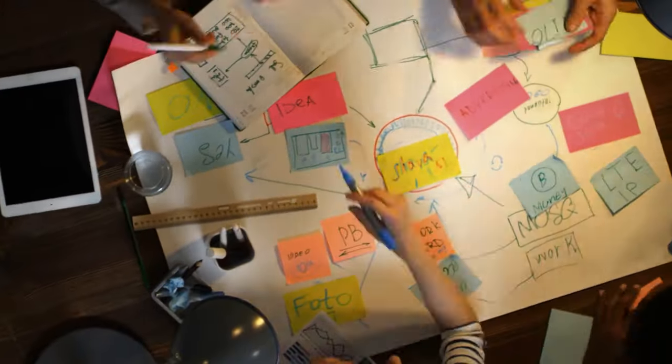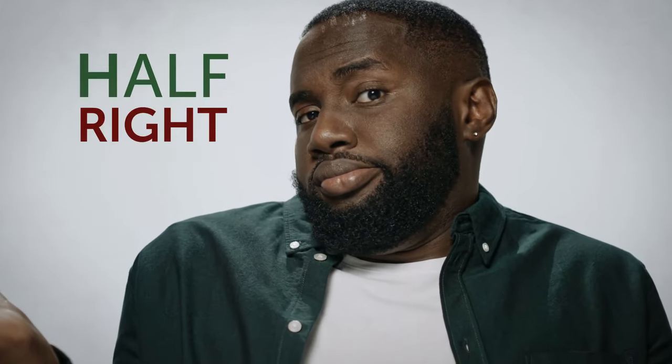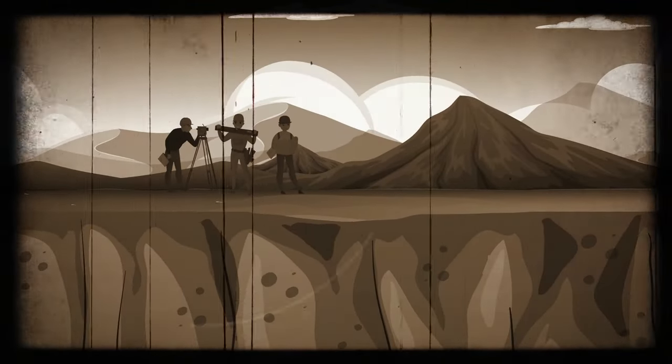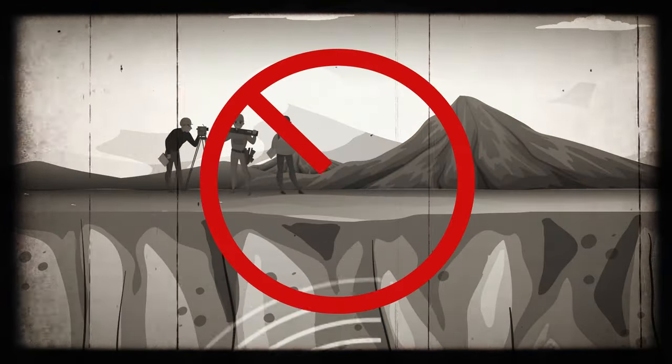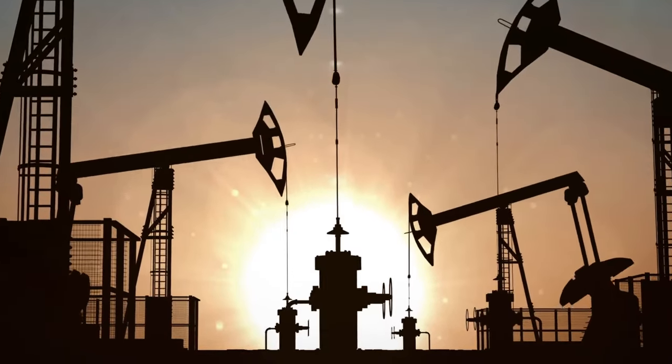So, what happened to the first guess? Why do we need to keep digging deeper? Well, because it was only half right. The Sahara circles are not a historical footprint of seismic surveying. Back when the circles were made, this technology didn't even exist. But they sure are related to oil exploration.